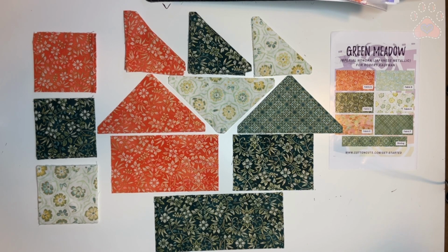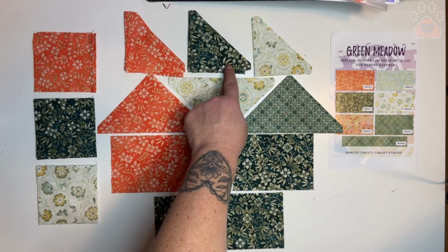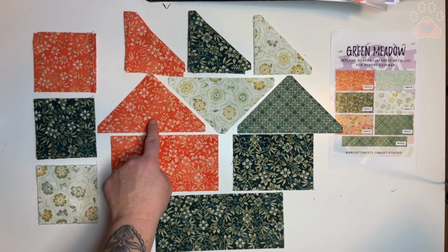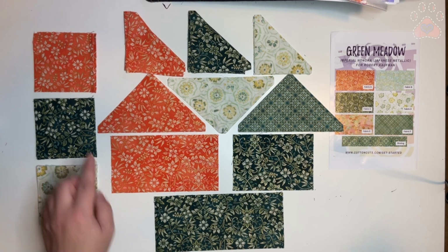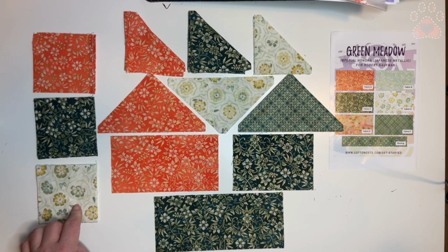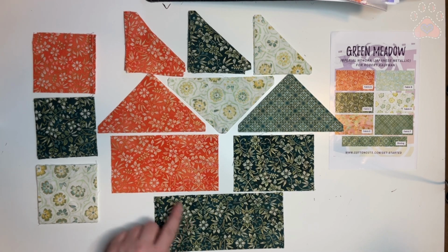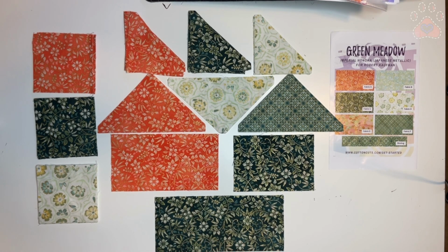Okay. So our pieces in this pack are, in the small triangles, 10 of fabric A, 16 of fabric C, 6 of fabric D. In your medium triangles, you should have 4 of fabric A, 2 of fabric D, 4 of fabric F. In your small squares, you should have 4 fabric A, 6 fabric C, and 8 fabric D. In your smaller rectangle, you should have 2 fabric C. And in your larger rectangles, which I believe are two different sizes, you'll have 2 of fabric A and 2 of fabric C. That's a lot. Take your time, and I'm going to meet you at the sewing machine.